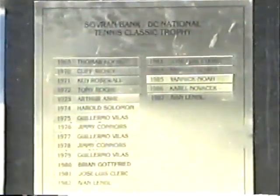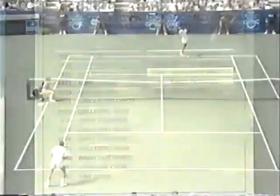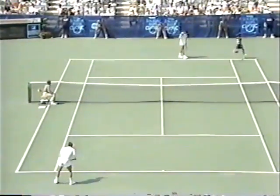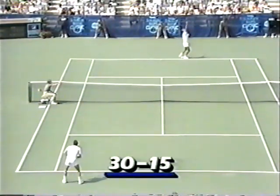Everyone talks about Gomez as a, here are past champions. Thomas Koch there. First year, Cliff Ritchie, Ken Rosewall, Tony Roach, Arthur Ashe, Harold Solomon, Guillermo Vilas. A lot of great names in the sport. Ivan Lendl, a two-time winner here.